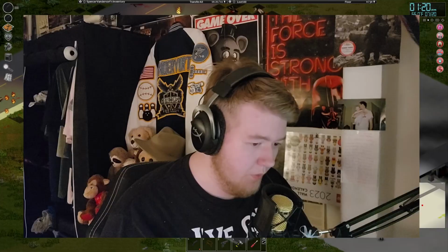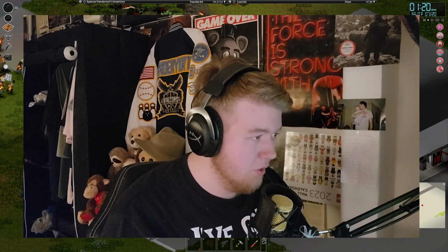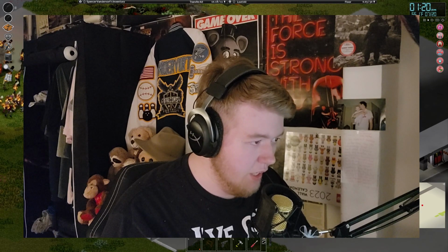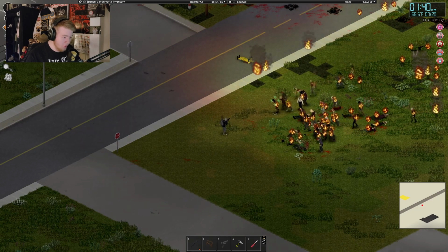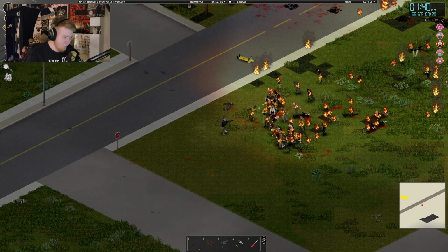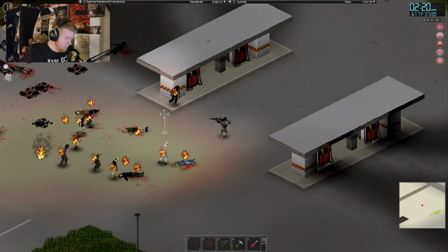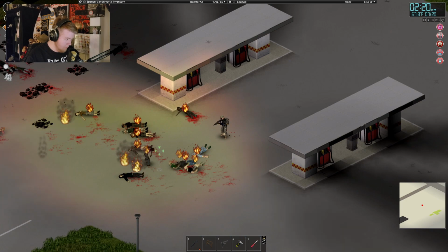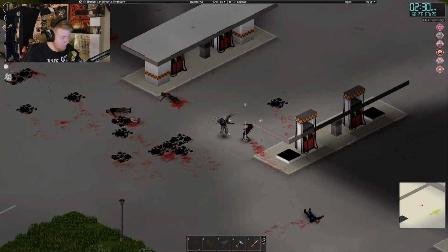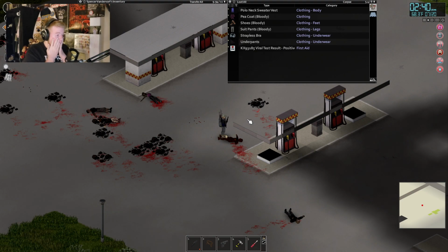Okay, put the RPG away, put the RPG away. It is useless now. Even like a tiny horde over there. And by the way, zombie spawn is off, so none of these guys are respawning when they are dead for good. Alright, thin the herd. Okay. That just happened.